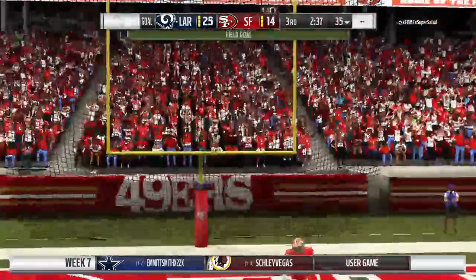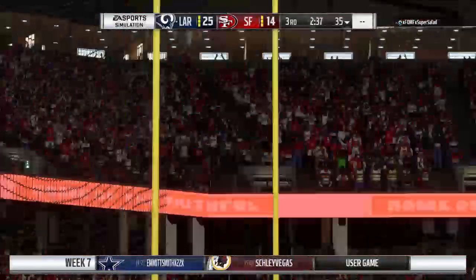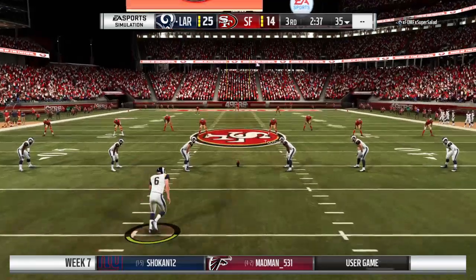And Zerline's kick is good. And that will extend their lead even further. So 3 field goals that he's hit now. This last one helps him stretch out the lead. He's been solid, hasn't he?